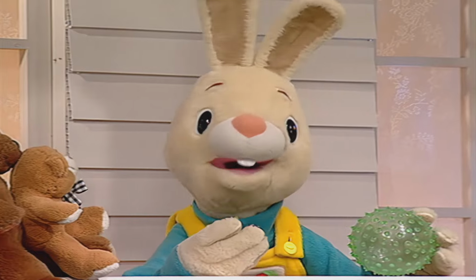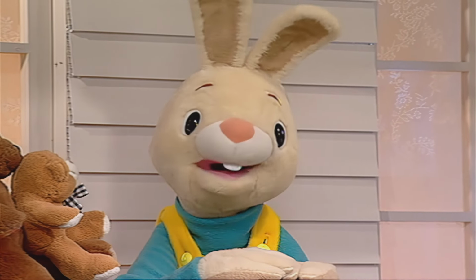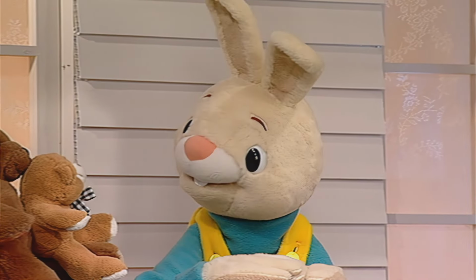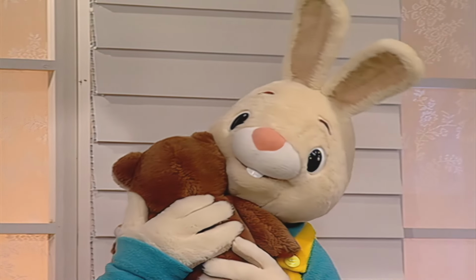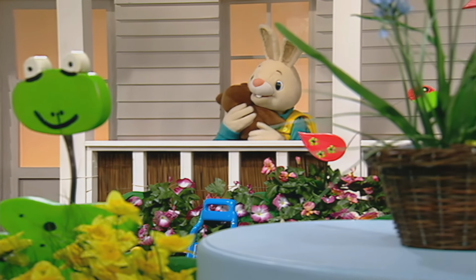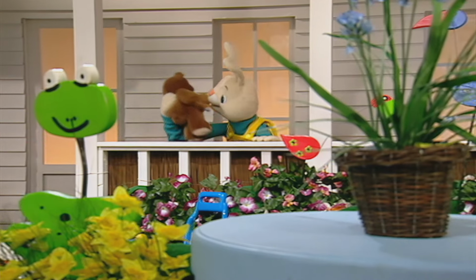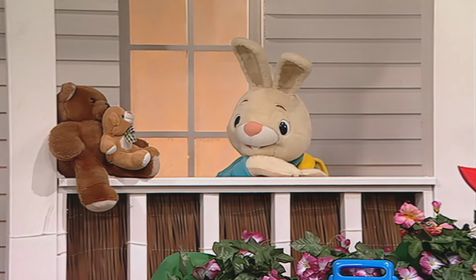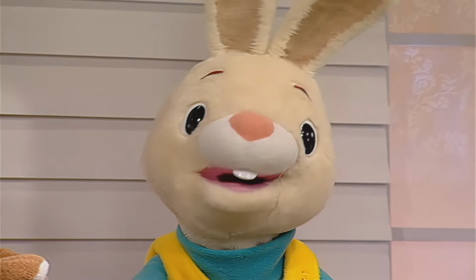I will teach him how to throw and catch a ball. I will let my little brother play with all my toys. Well, almost all my toys. Maybe not you, Teddy. I will be a very good big brother. And we will be best friends. I will help Mum and Dad feed the baby. Wow! I'm so excited. I can't wait for Mummy to have my new little brother.